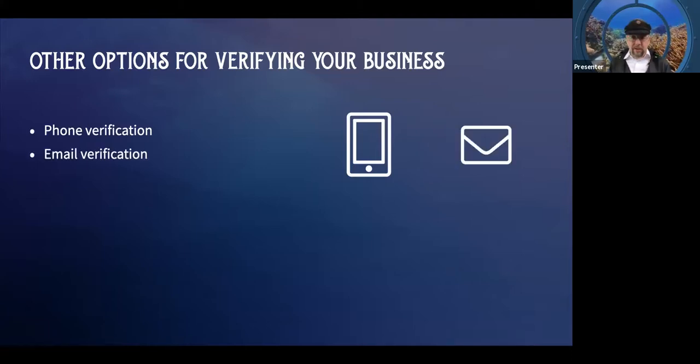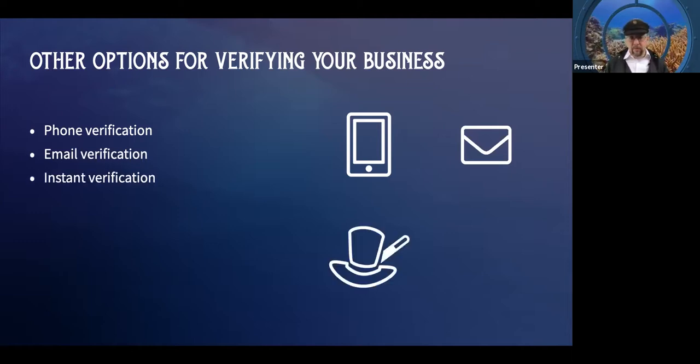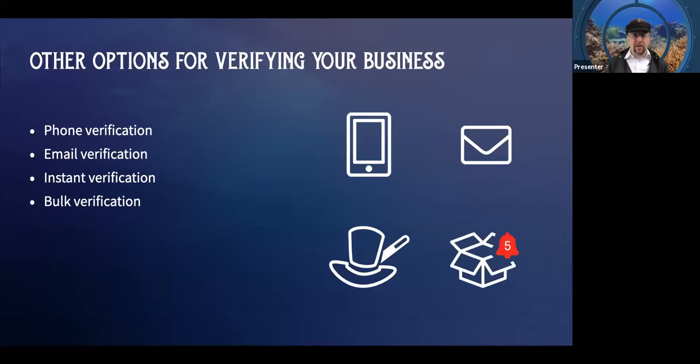You can do an email verification sometimes. It just depends on if Google wants to show you that or not. If you can get that one or the phone, that may be one of the easier ones. Sometimes you can get an instant verification, and that's through the Google Search Console. And now there is a bulk verification. Personally, I've never dealt with this one because I don't have any franchises, but you can upload a spreadsheet and push it through that way, supposedly.